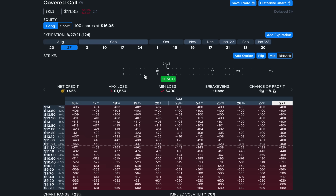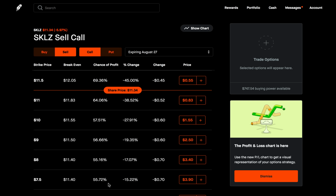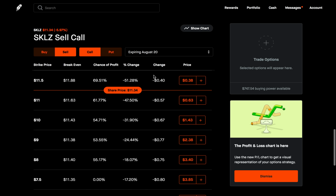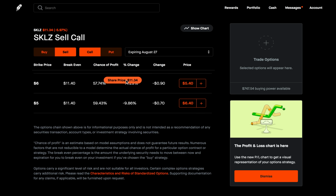So let's talk about how we can actually break even much faster with no additional risk to us, and still have unlimited upside. Let's go back here to Robinhood. I'm going to start by selling a covered call. But again, I'm not going to sell my covered call for the closest week, the August 20th. I'm going to go a little bit further out, so I'll go to the next week, August 27th. And I'm going to sell a call.